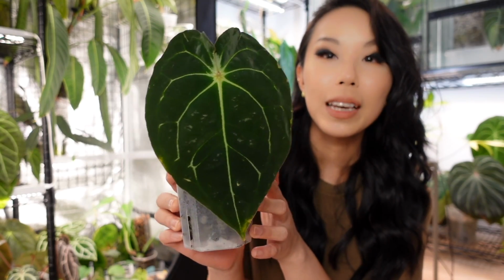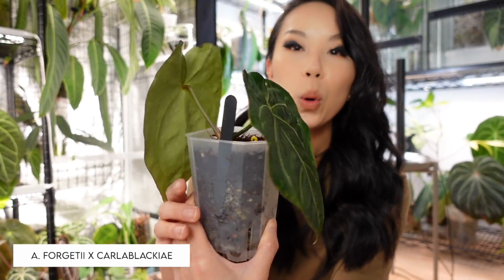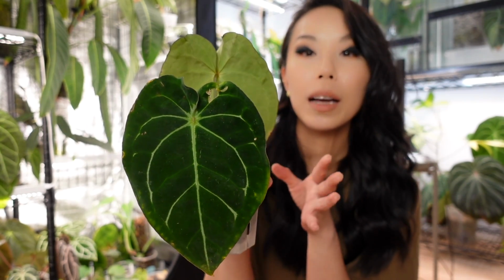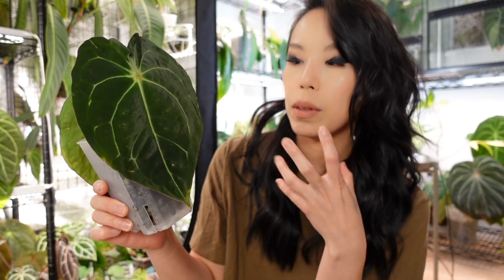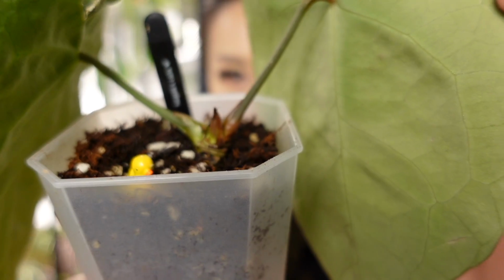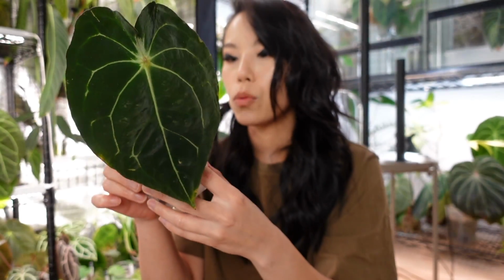So this beautiful thing is Forgetii crossed with Carla Blackie. Whew! It is so cute. I did not even know Amanda had this plant. This is not her hybrid. I think this is just one of one that she has. So all of these plants have been in my care for about 2 weeks. This one, I don't know if it's starting to root. I don't see any roots. I have them all planted in tree fern mixed with perlite and pond, but I do see that the growth point is somewhat popping. It has definitely been moving since I got it. I just don't see much rooting action.